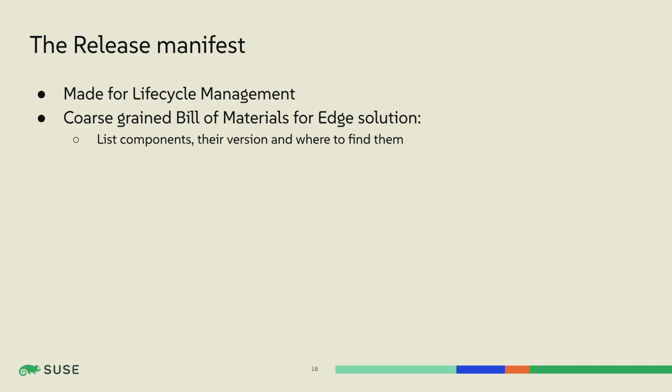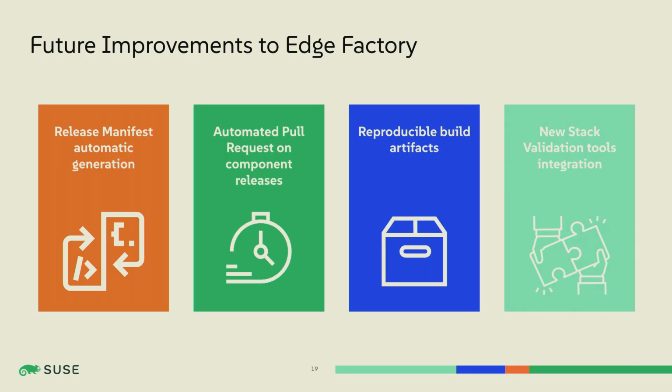And I present this right now because it will be important for the improvements we have for the factory workflow and the stack validation. So let's start with the improvements. For the Edge Factory, one of the most important points we envision improving is to generate that release manifest automatically. Currently, it's human created: someone goes through all the artifacts and changes the version in the release manifest file. So we want that to be automated. This way we reduce the risk of error every time we do a release.